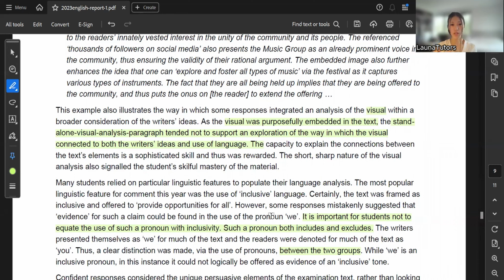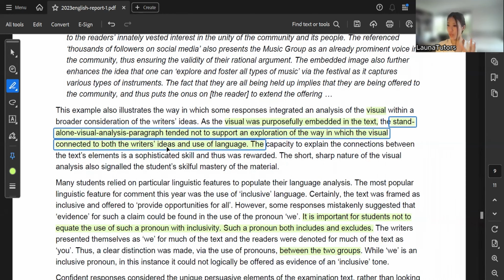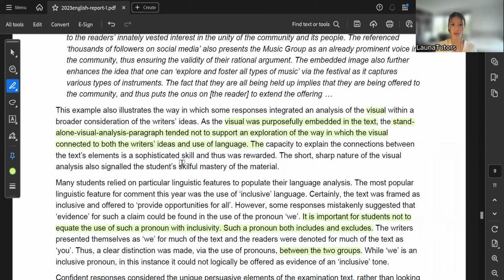You need to draw the connection in which the visual connects to both the writer's idea and use of language. It's another thing in there to persuade the audience, right? The capacity to explain the connection between the text elements is a sophisticated skill, and the sharp nature of visual analysis is also very important. You have to do the visual. Again, you will 100% not get a 10 if you don't reference the visual. Even if you are the best writer in the world, you are not going to get a 10 out of 10 if you don't reference the visual.